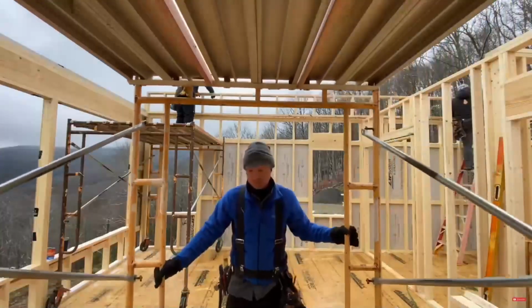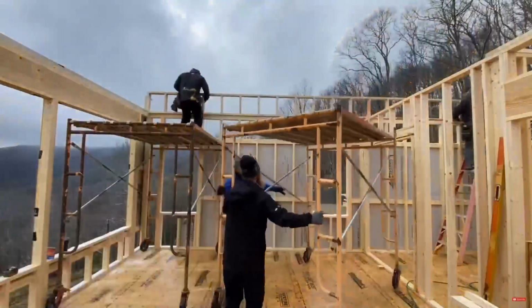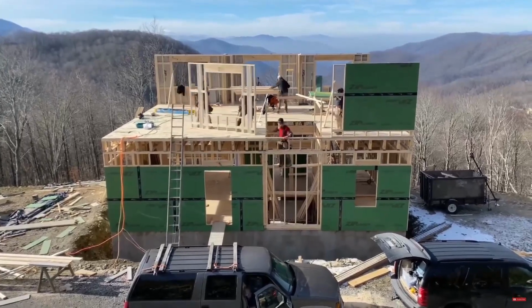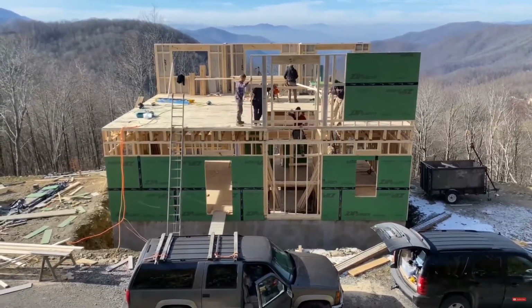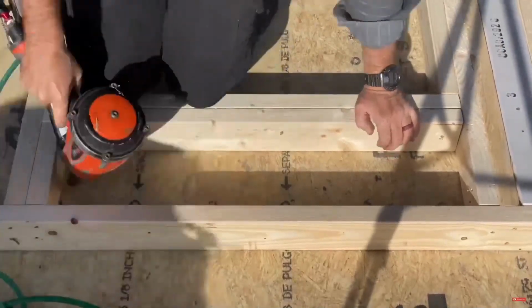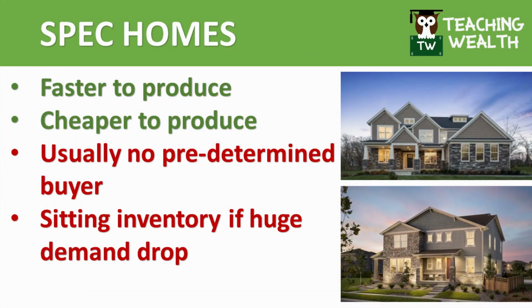And that's actually especially appealing right now for builders because they're all dealing with these supply chain issues. So if there's a spec model that they know they should be able to get all the supplies for without issue, then maybe it's a good idea right now to produce those spec homes in this current environment. But the cons for the builder are that they don't have a buyer already on hand when they do the build. So if the market has a huge downturn in demand in the meantime, they'll be stuck with these spec homes sitting, waiting to be sold.